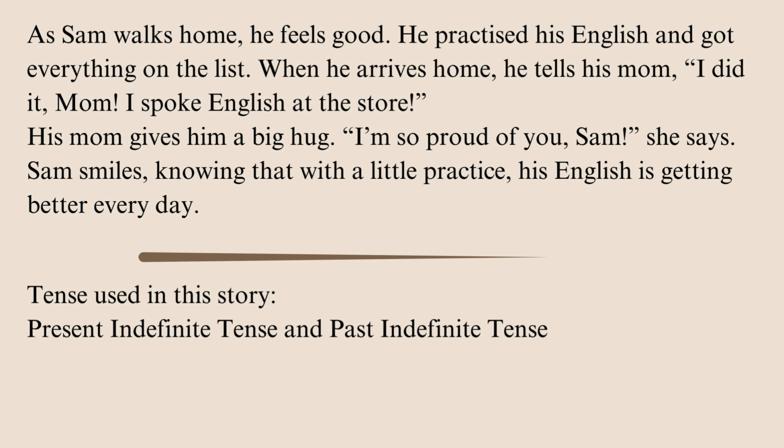Present indefinite and past indefinite tense is used in this story.